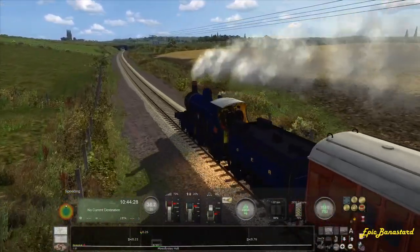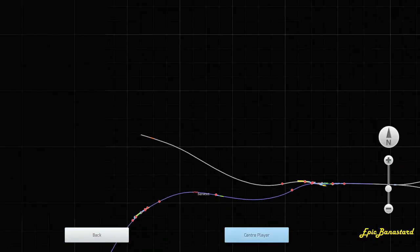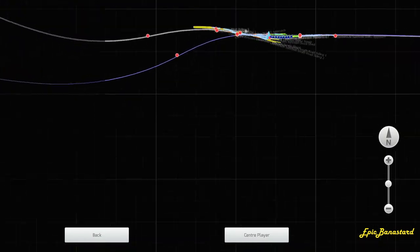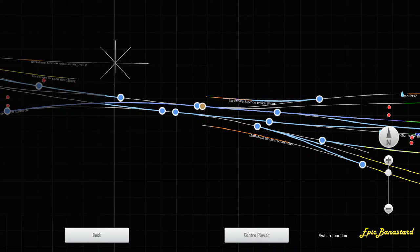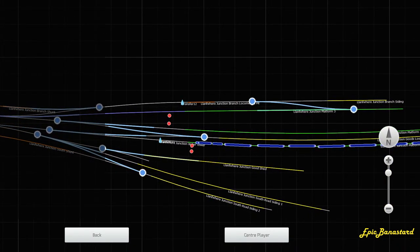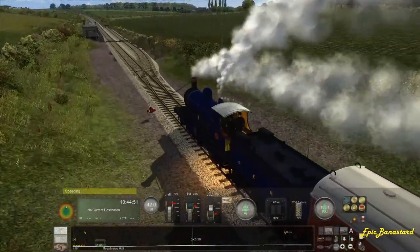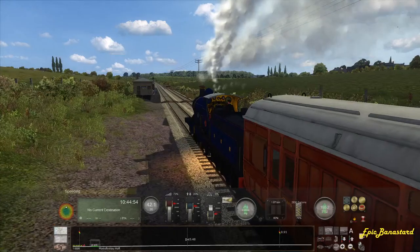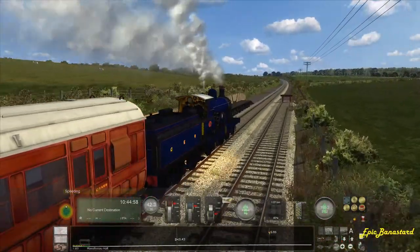Alright, I'm not gonna stop at this halt because I just want to get to the big station. Now that could be a little bit of a problem, because I think I forgot to put down the driver icon. Uh-oh. But, to be fair, live and learn.